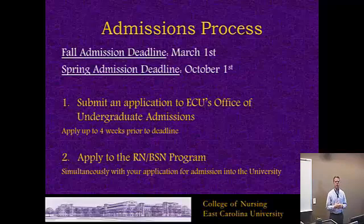The second part of that process is applying to the RN to BSN program. Now, we encourage students to do this simultaneously with their undergraduate admissions office application. Naturally, your acceptance into an RN to BSN program is contingent on your ability to be accepted into ECU. But in terms of time, we want to make sure that we provide students with ample amount of time to be able to get all of this information in. So applying to the RN to BSN program at the same time as the ECU undergraduate admissions just makes sense, and again, it alleviates some of the time constraints that we typically see in the process.